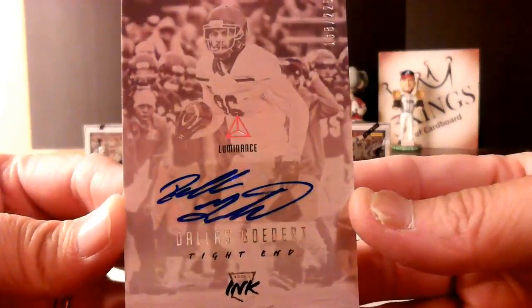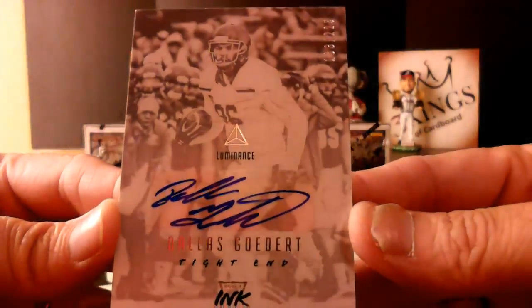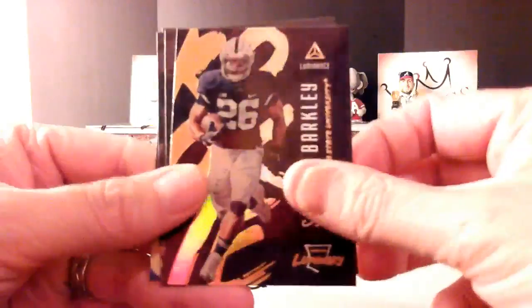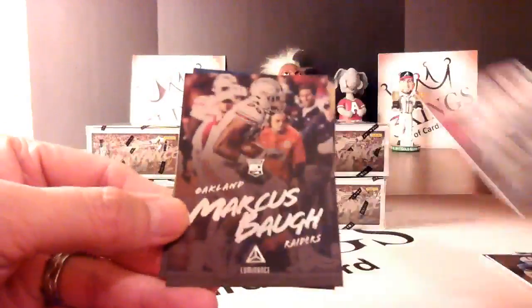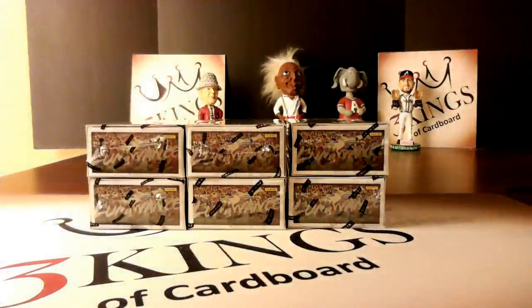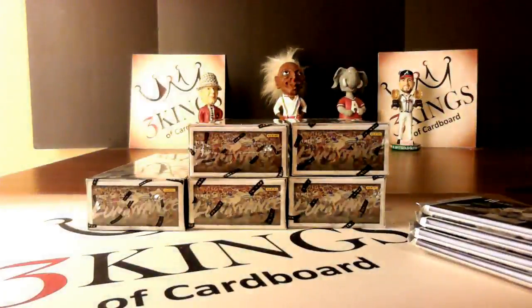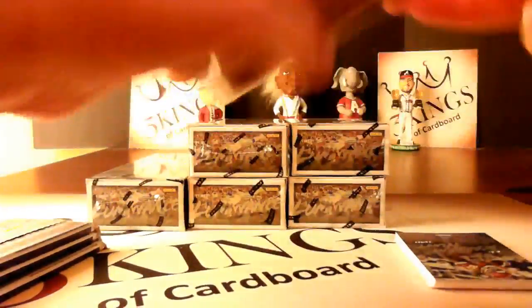Dallas Goedert, auto numbered 138 of 225, going to the Philadelphia Eagles. Saquon base. Yeah. Josh Allen this year already. He is our Christian McCaffrey this year.